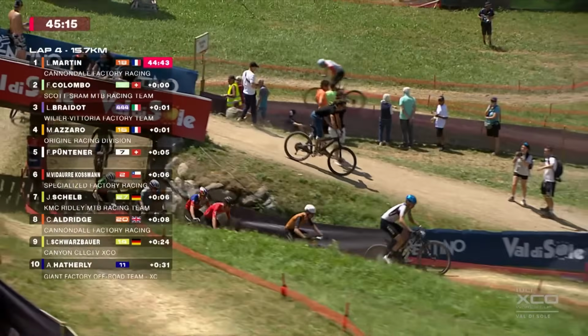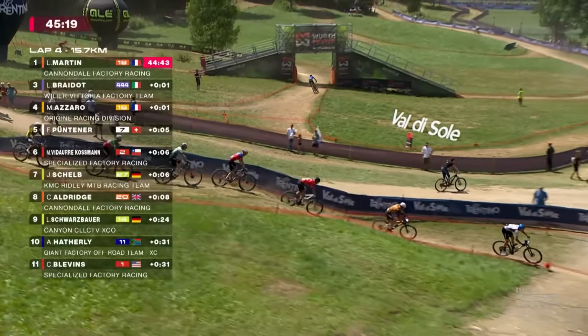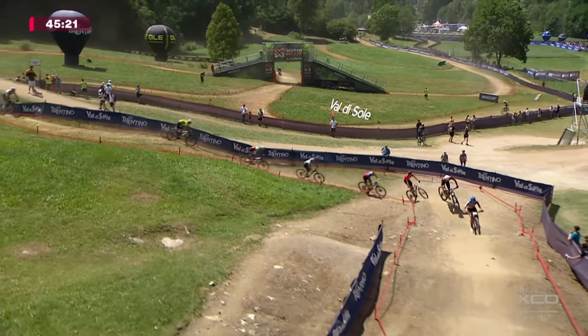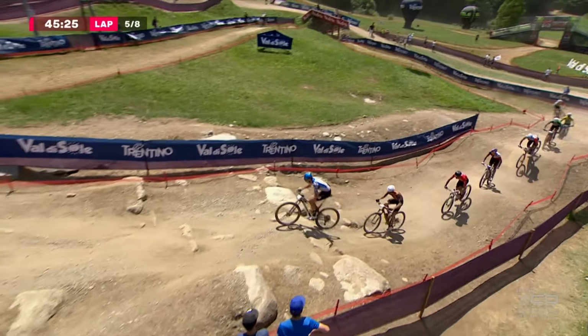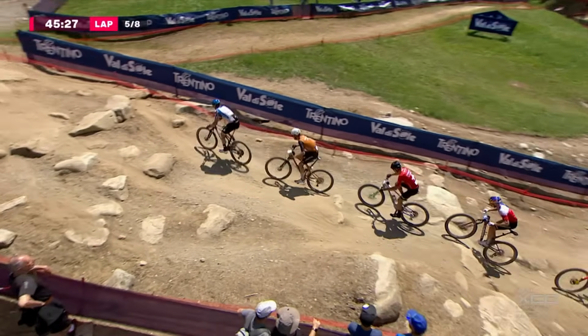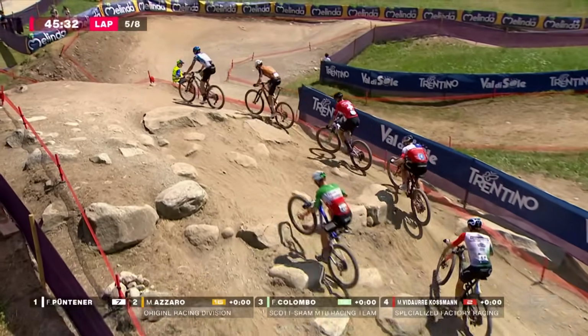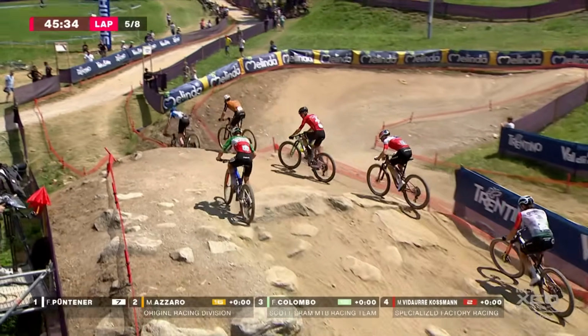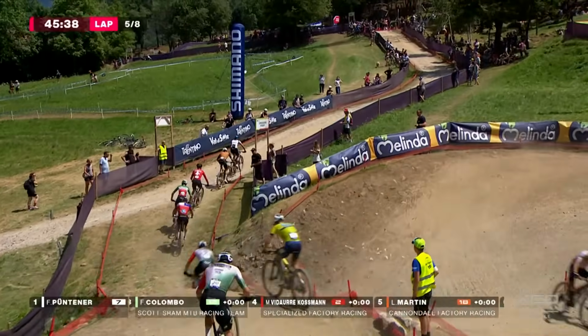Just as we saw in Arashá, Püntener using the option of not heading into the tech feed zone as a springboard for an attack that's put him back out in front. He's brought Azzaro with him, he's brought Vidari with him. All of a sudden, this is a very, very different bike race, Ollie. The speed of Braido on the outside. Braido knows as well. He knows this is one he needs to get back into contention here.